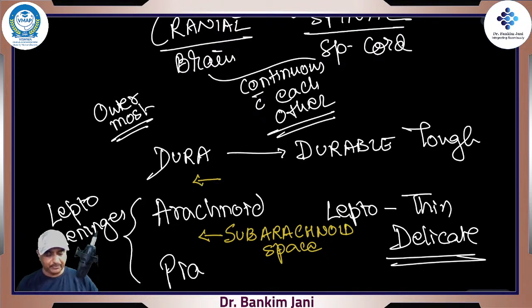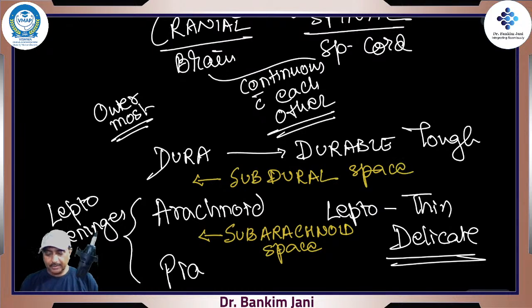This space, which is between the dura and the arachnoid but basically under the dura, we'll call subdural space. And then this dura is covering the cranium, the outermost part of the brain. Between the brain and the cranium, the bone, there is one space. So this is the bone, this is the dura mater, and in between there is a space outside the dura, so we'll call it the epidural space. Very important space.